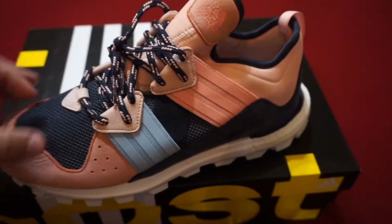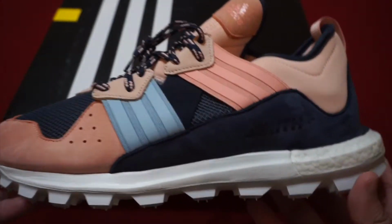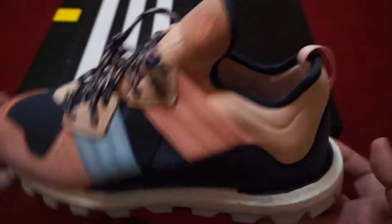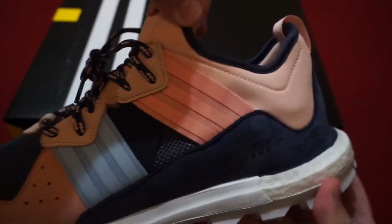This is probably my favorite shoe I've picked up in a while. Probably a lot of people won't agree with that, but I love it. So here it is. Basically the colorway, if you're familiar with Ronnie and what he does with Kith, this pink, salmon, and navy blue, kind of light blue colorway is one thing that you see in a lot of different collaborations he does.